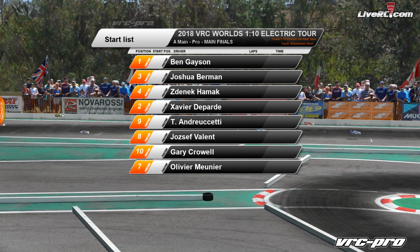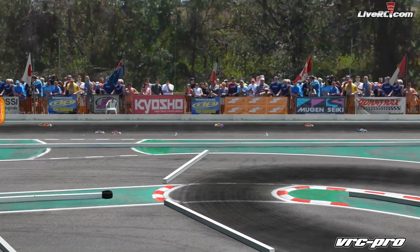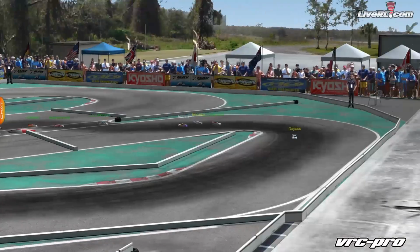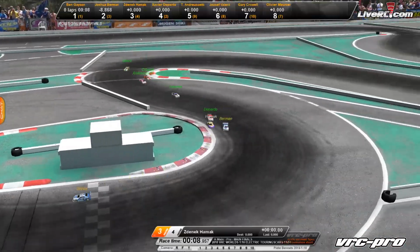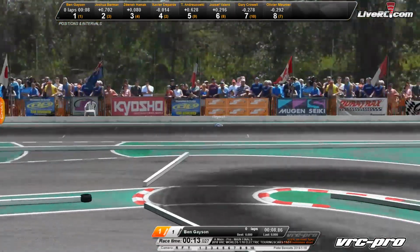Welcome, ladies and gentlemen, to Kissimmee, Florida for the 2018 VRC World Championship for 10-skill Spec touring car. Some great drivers and some great racing ahead of us. As we get underway here, Ben Garrison, our top qualifier, is leading us out, and he's already trying to stretch out his lead here. A 5-minute race for these drivers.